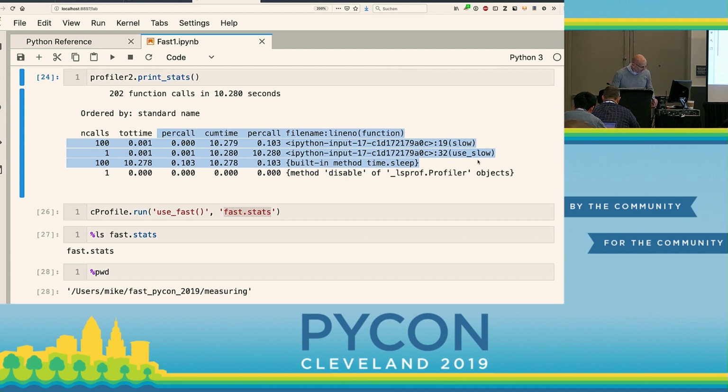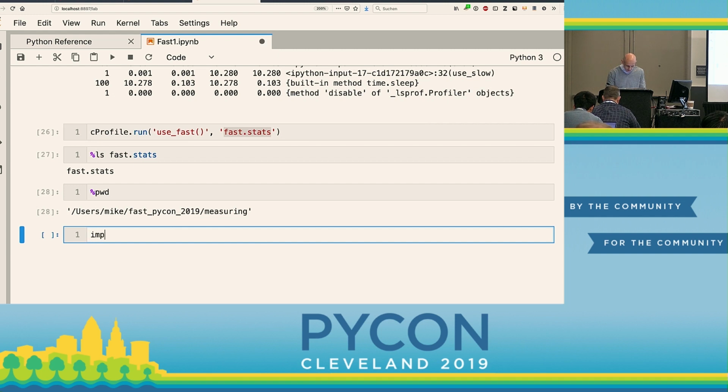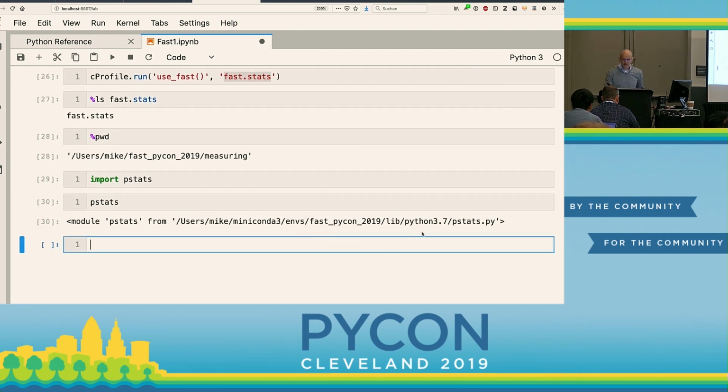Okay, now you can do some more things. You can sort it. So for my statistics, I import a tool that's also part of the standard library. pstats, sorry, forgotten, import pstats. pstats is, as you can see here, part of the standard library. I'm using Miniconda here, and this is just in the lib Python 3.7 directory, so it's part of Python.